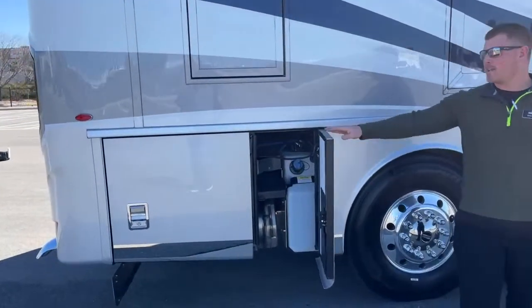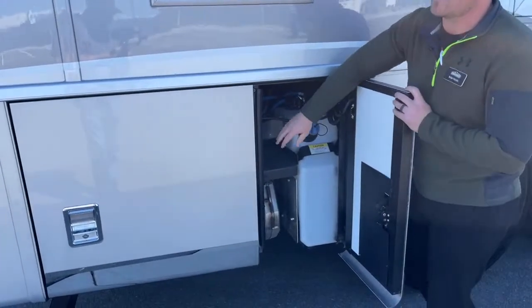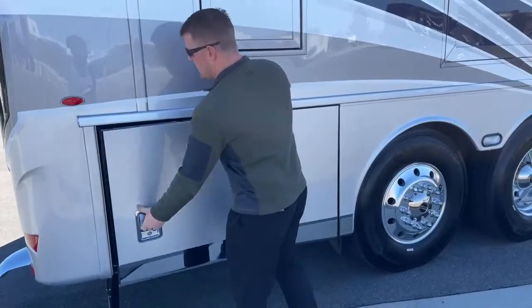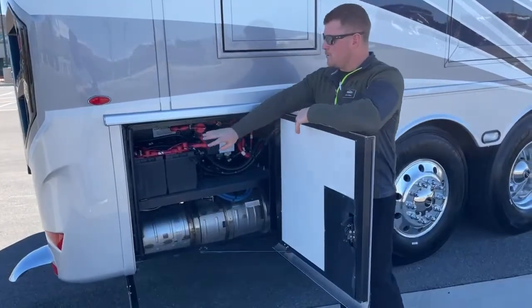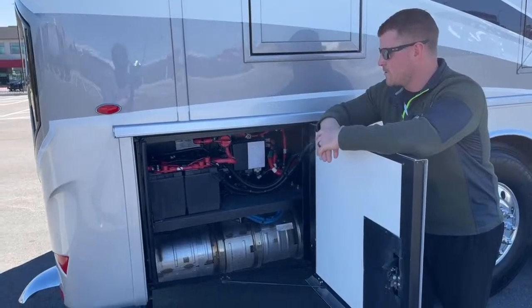In the back here, we've got the first, or the passenger side of the DEF tank. So this is a 15-gallon diesel exhaust fluid tank. And then in the last compartment, just our two chassis batteries that are used to start the engine. Okay, so that's what's actually giving the engine running power.